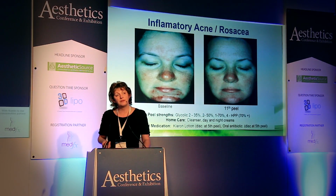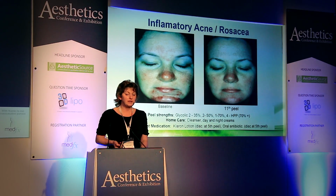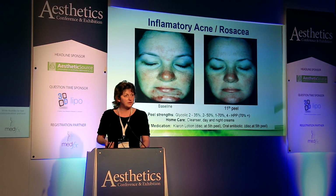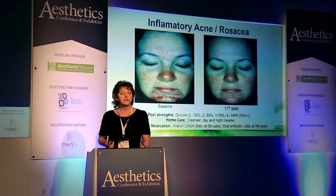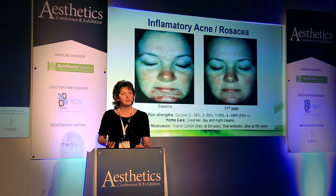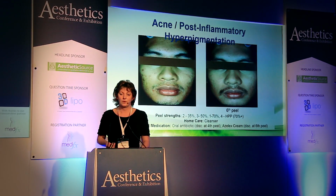This is a patient treated with inflammatory acne and rosacea. An interesting peel. Obviously, this was treated in the United States with Clarin lotion and oral antibiotics, which were discontinued at the 5th peel. So even with patients with rosacea, which is counterintuitive in certain cases to use something like a glycolic, we can have some extremely effective results because we're normalising the skin barrier, and that's going to help to protect these patients. Okay.